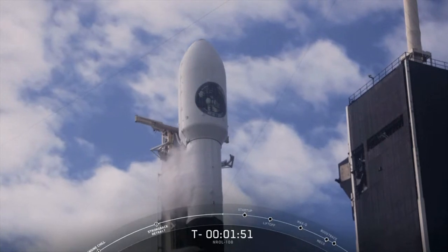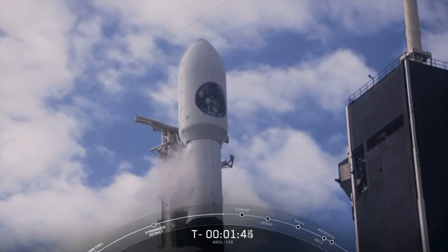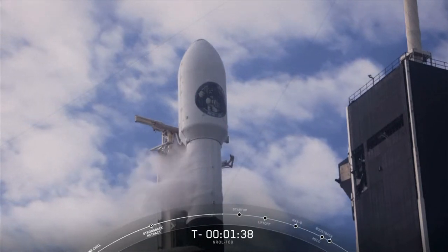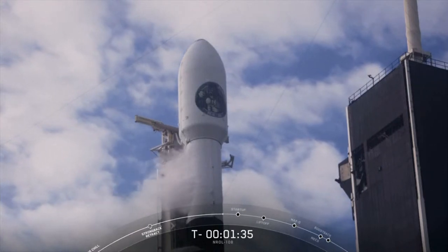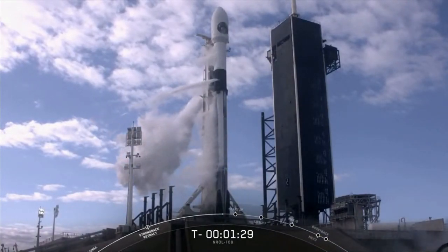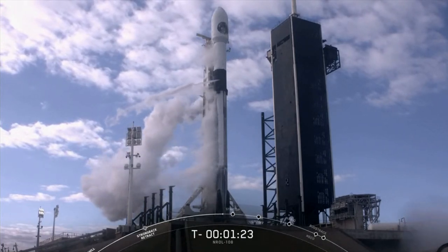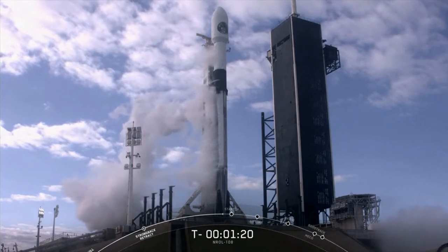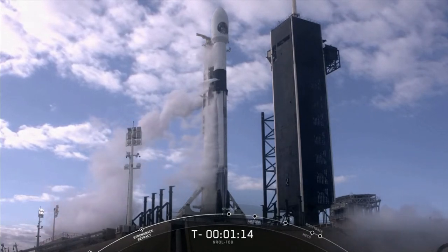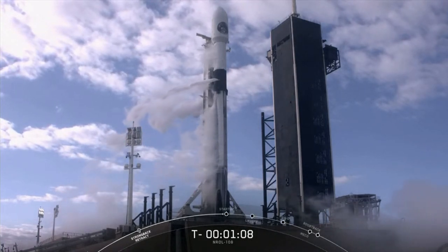Just a few minutes from liftoff of Falcon 9. This is the 26th and final mission for us at SpaceX for 2020. Just heard the call outs that LOX loading has now completed. About 15 seconds, Falcon 9 is in startup, and both stages will begin to pressurize for launch. And then shortly after that, we should hear the launch director give the final go for launch and liftoff.